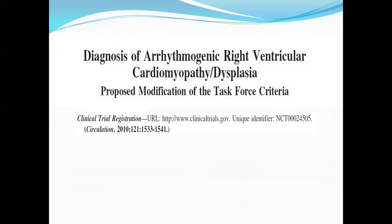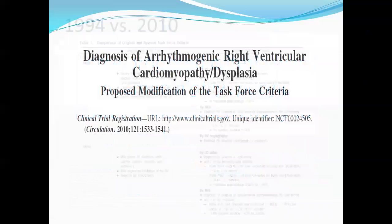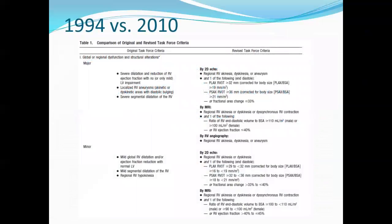So this is the diagnosis of ARVC, and this is the proposed modification of the task force. This is what we use. Those of you who have done MRI and done our patients for ARVC have gone through the criteria, and we break it down to see from an MRI standpoint what we are looking for. There are some interesting aspects of that, so I've highlighted the MRI portion. In the left column is the original task force from 1994, and the right column is the revised. You can see it's a little more detailed, and a little more cut and dry, and not so vague.